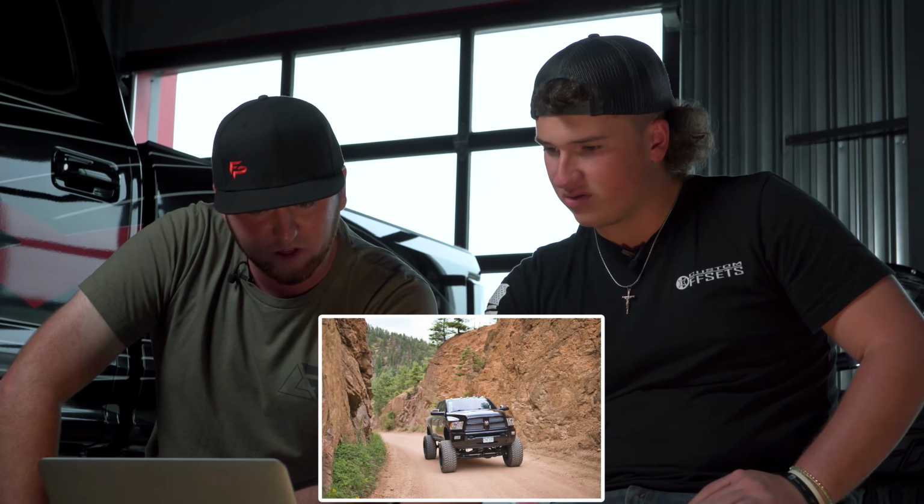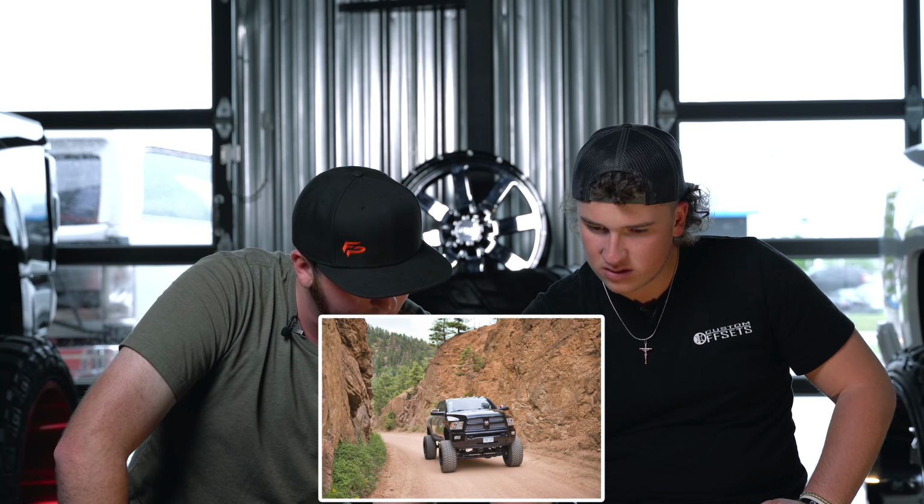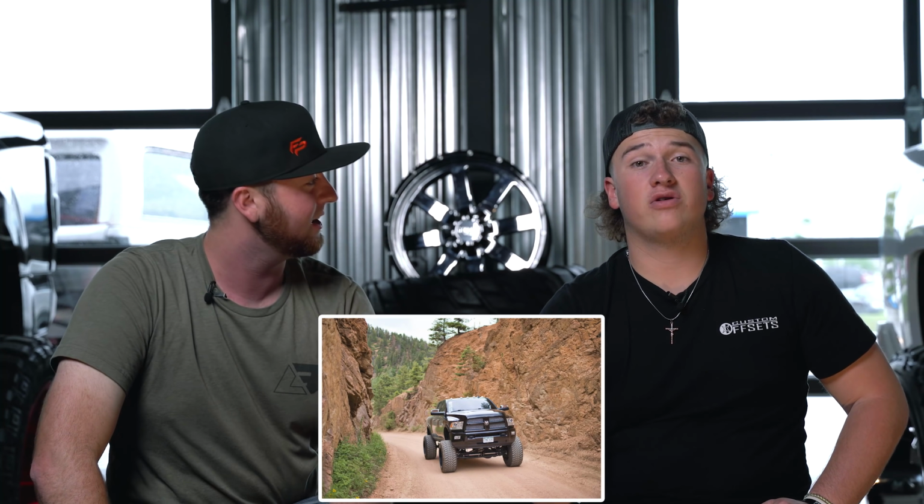Dude, those are all blacked out, which is mean. I actually really like those wheels. It almost looks like a matte black, doesn't it?